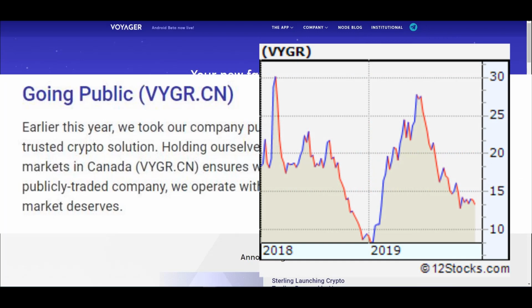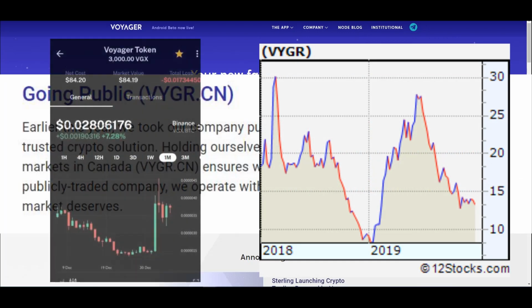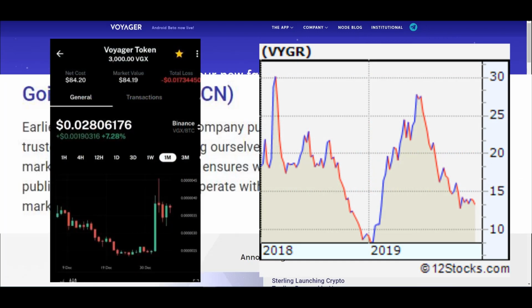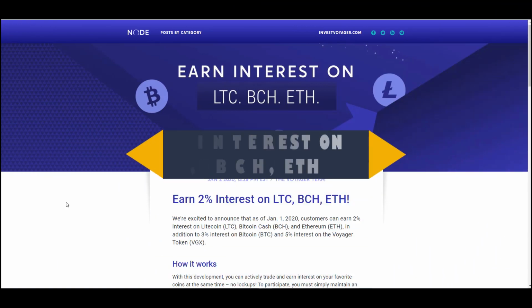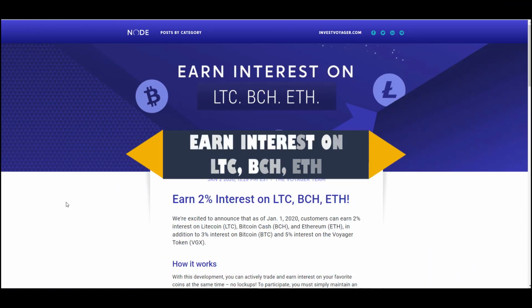But remember, they also have the Voyager token, and as the platform grows and adds additional utility to the token, there's the chance that the token could appreciate in value. So if you're bullish on the Voyager app, those are two potential plays for you, which in my view is pretty cool because for most exchanges out there, it's very hard for retail investors to share in the success of the exchange.